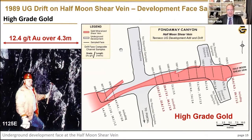In 1989, a previous operator went underground to test for bulk tonnage potential. You can see on the drift on the right the grading of the rounds, very good gold grade, continuous. There is variability to it, as you can see in the photo on the left. It's not a tabular or planar shear or quartz vein. It's actually a mineralized structural quartz zone, and this could be quite broad.